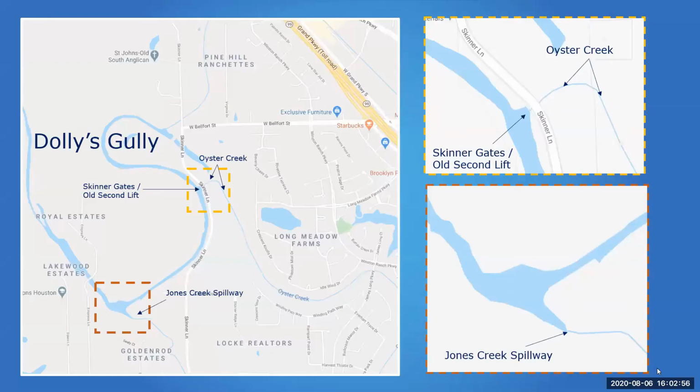This next slide is actually with the aerial photo turned off. So again, you see the Jones Creek Spillway. What that does is it blocks and holds water back in Jones Creek. And there is a little trailing bit that goes off to the south from the Jones Creek Spillway. That's actually a continuation of Jones Creek.